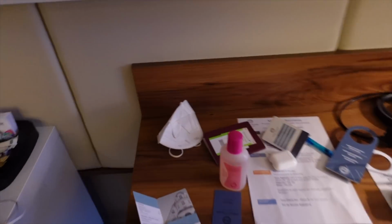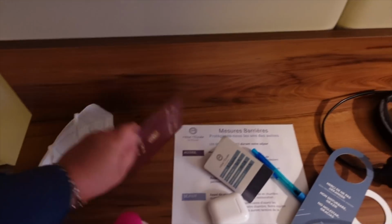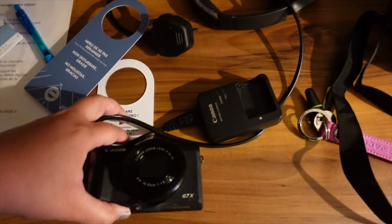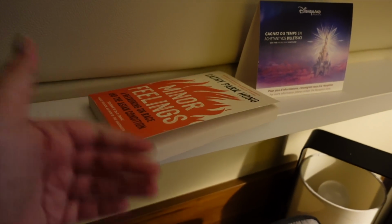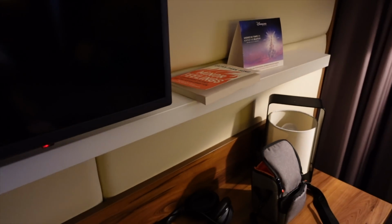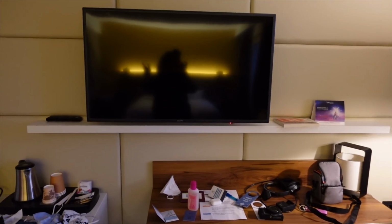I have so many random things here, like another pair of masks, my passport is here. What else have I got here? Just my other camera. This, a random book that I brought with me, hoping that I'd be able to read, but I haven't read at all on this trip because I'm so busy with Disney and loving life. Television, which I haven't even once turned on.